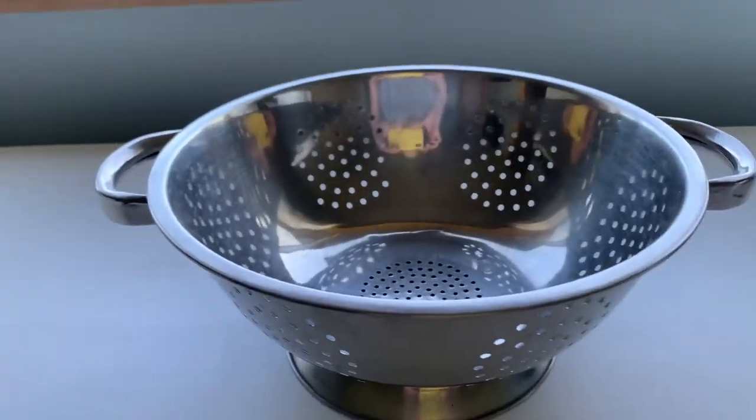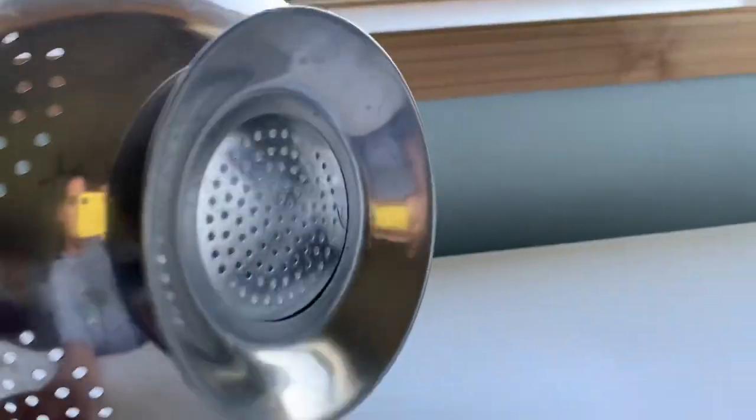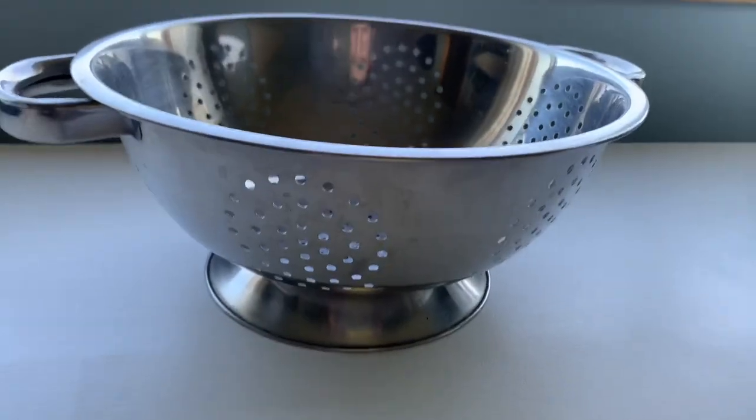I grabbed this large strainer from the bins as well. We are always looking for larger strainers for our family. We have a family of six, so when we cook, it's usually a substantial amount of food.